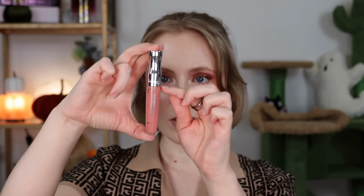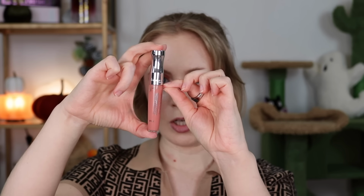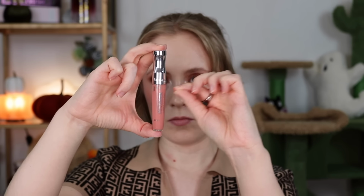To top that off, I'm going to use my Rimmel Stay Glossy lip gloss in the shade Bare Minimum. I rarely use this. I've had this for quite a while, and I've been keeping it upright to see how much I have left. You can actually see I've used this much. This is my next oldest doe foot applicator lip gloss after the Minori one, which I just finished. So this will be the next one that I focus on.